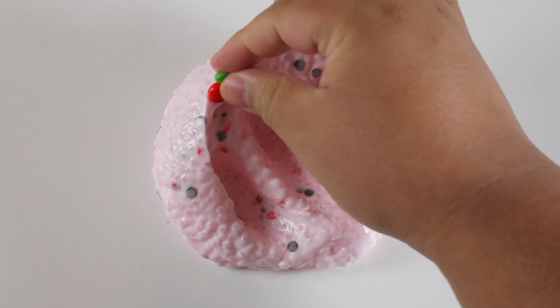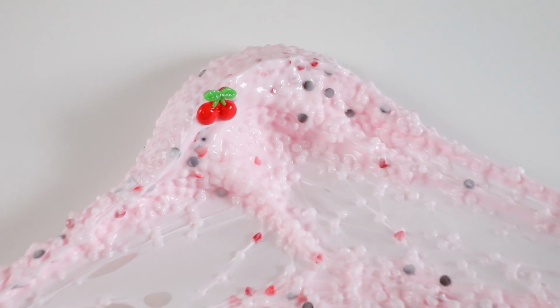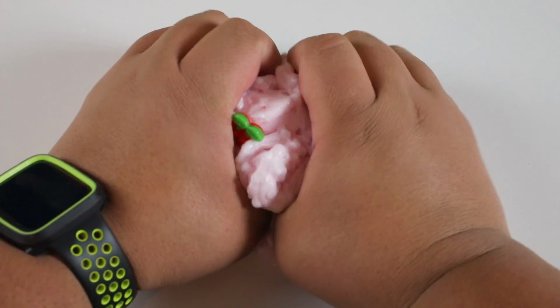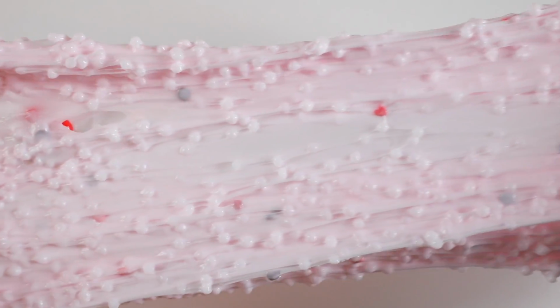There are chocolate chip sprinkles in here, as well as some red chunks to represent cherries. And then there are also some red heart sprinkles in there as well, because it's Valentine's Day and I just want to throw hearts and everything in. It's not Valentine's Day, but it's Valentine's Day season, so get with it.